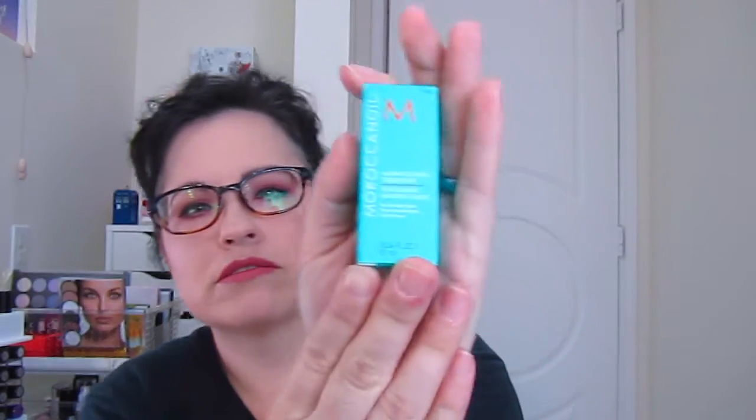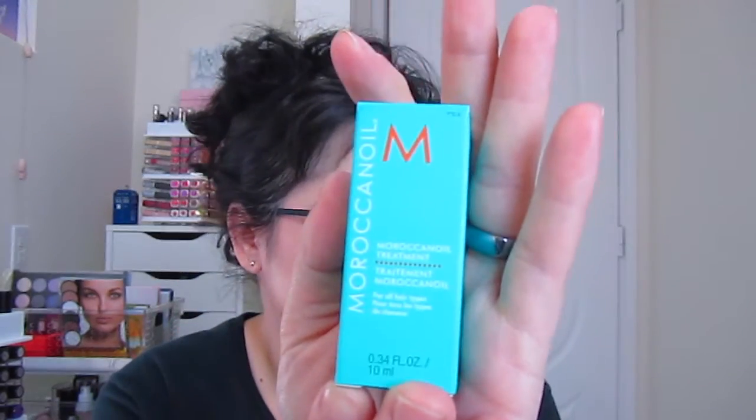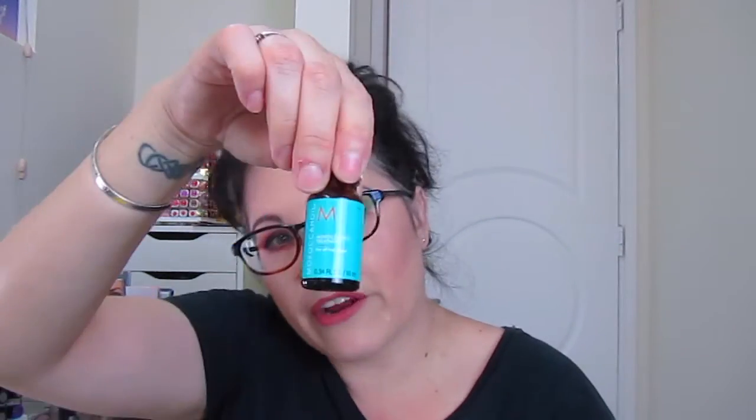Next is this Moroccan oil treatment for all hair types. So it is an argan oil for the hair. I have a million of these. I'm not sure if I will keep it or pass it on. We will see. I don't know.